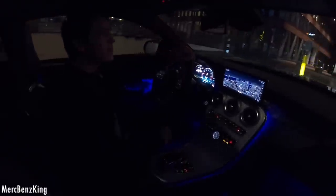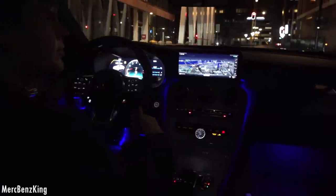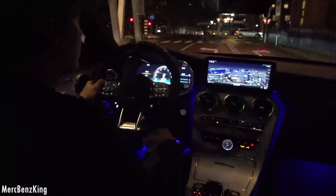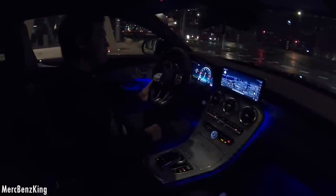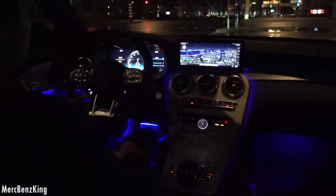So here we are in the city center, ready for a night drive. You have to be careful for the bumps. A lot of wheel spin, and that's because it is quite rainy outside. It also has a slippery bottom.